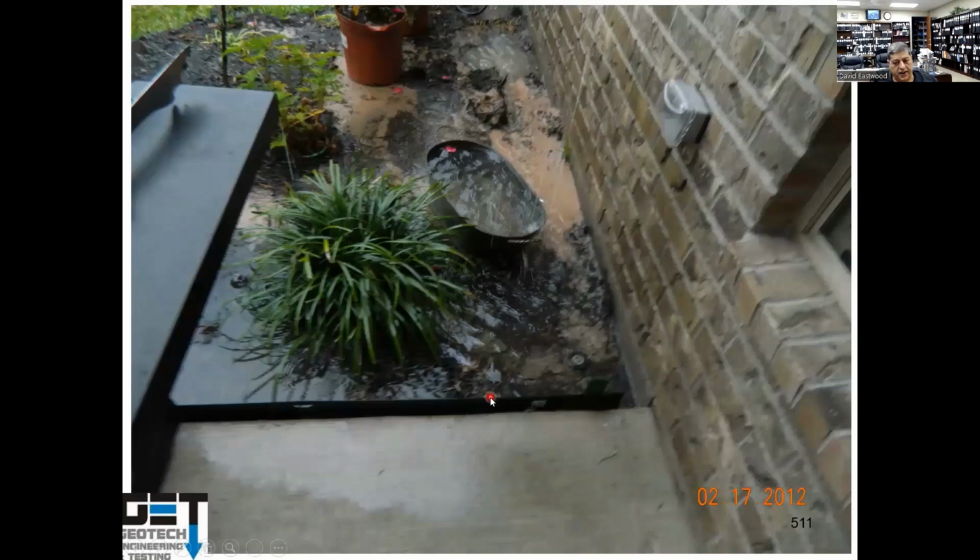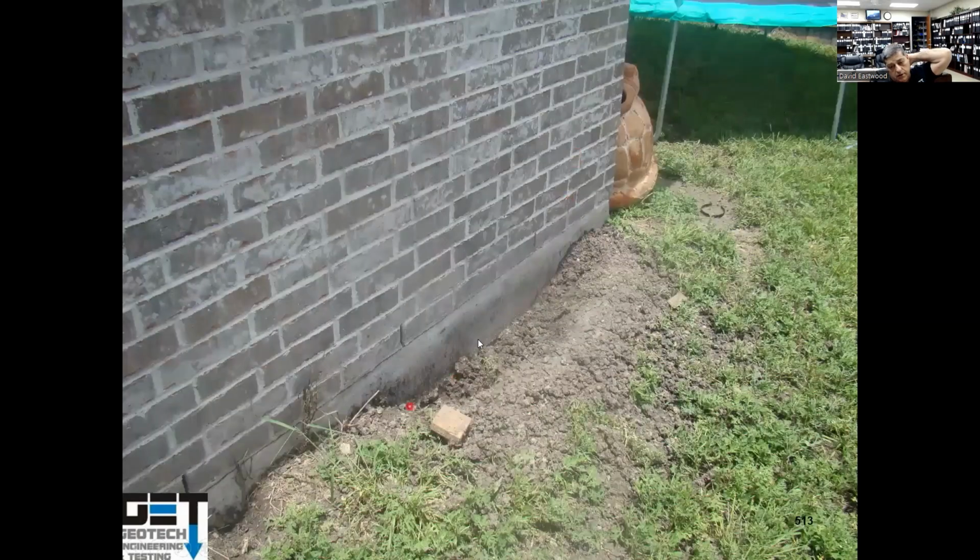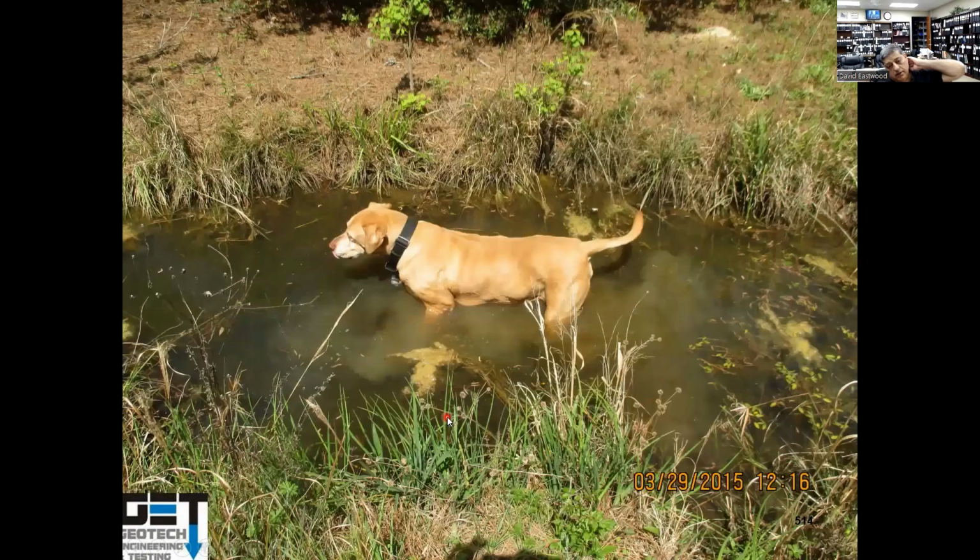Here's the water just sitting out there next to the grade beams. You can see in here, when you don't have a gutter, when it rains, water just creates a depression next to the foundation. And if you have expansive soil, it can cause heave. This area here, the doggy was hot and he dug out the hole to keep cool. Here's another one that the doggy excavated.